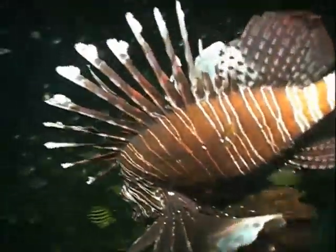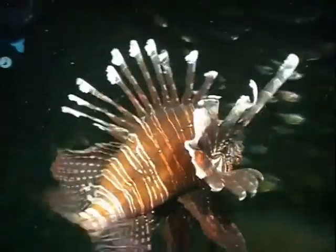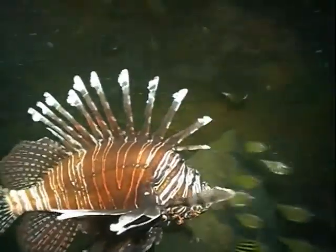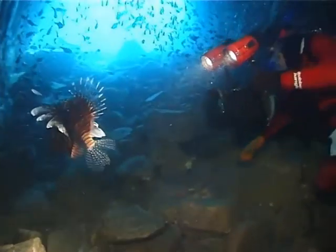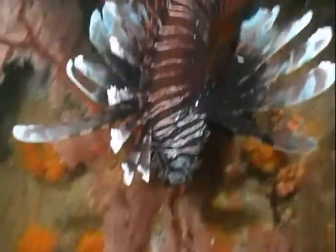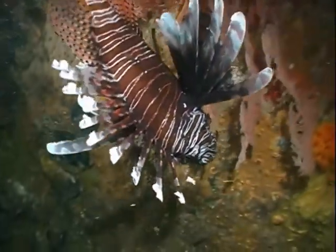Red scorpionfish or butterfly cod also frequent these caves. It's hard to imagine that these beautiful animals are the close relative of the stonefish. And like the stonefish, their highly toxic spines can be fatal.